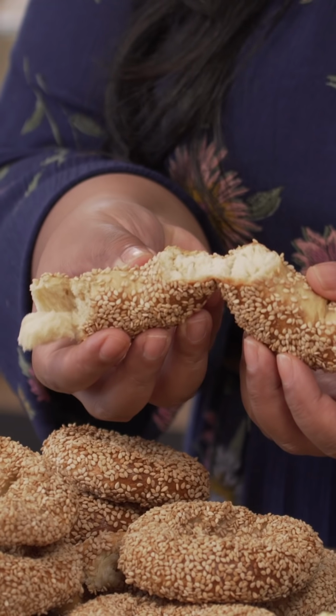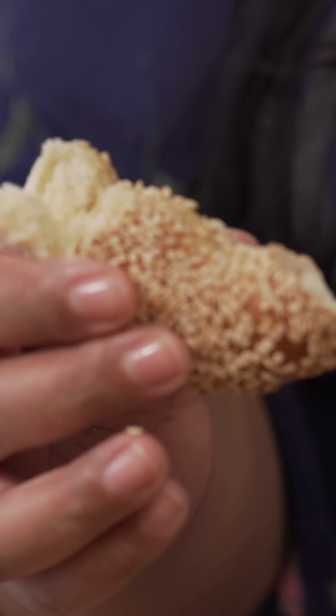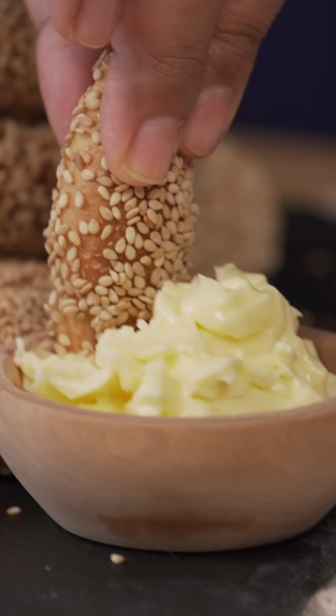Oh my God. I get emotional. It's so good. All right, reel it back, Jen. I mean, look, it's so airy inside. The outside has such a great bite, beautiful, chewy texture, just the right amount of chew. I really hope you give this a try because it'll really bring a tear to your eye.